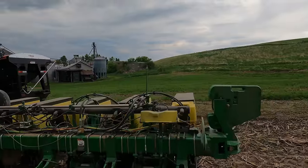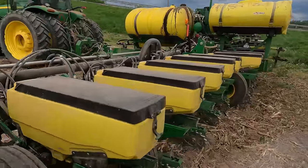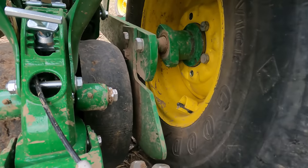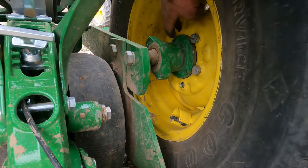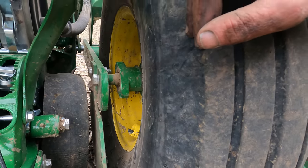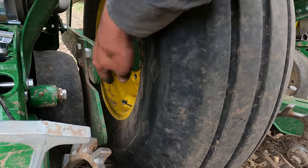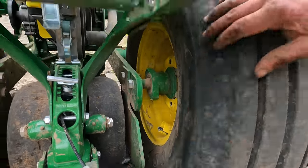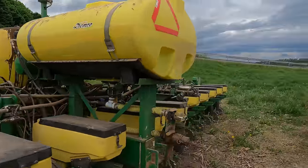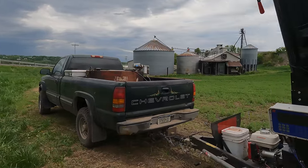So this will give you an idea. And we've got to fold out the auger. This is the wheel here that had the studs missing out of it, and you can see I've got 4 in there. It could have been a lot worse. Had a little bit of rubblage on this tire here, and it's a good thing we didn't break off our valve stem. So we'll get all these hoppers open, get our auger swung out, and we'll load up some seed here.